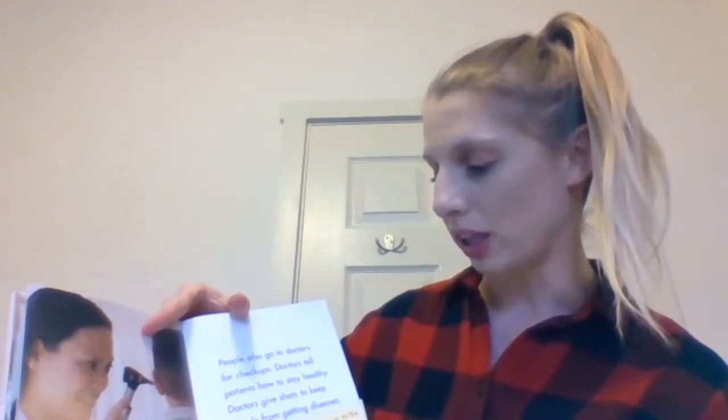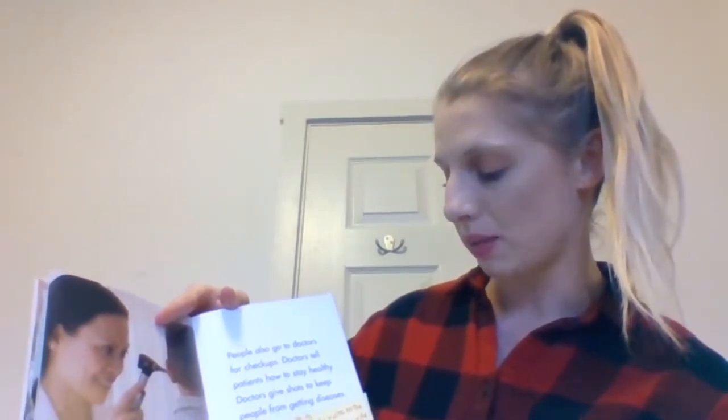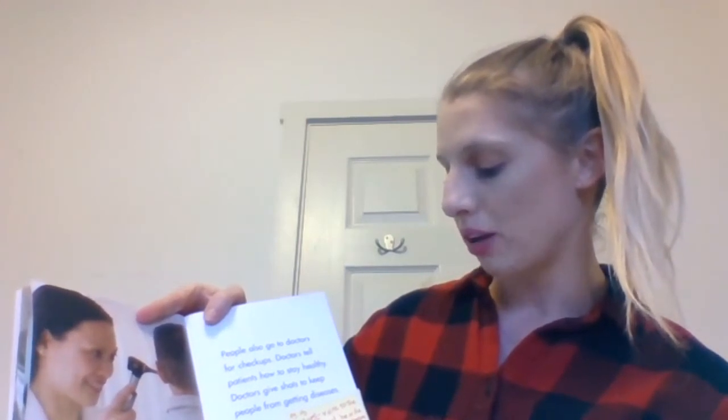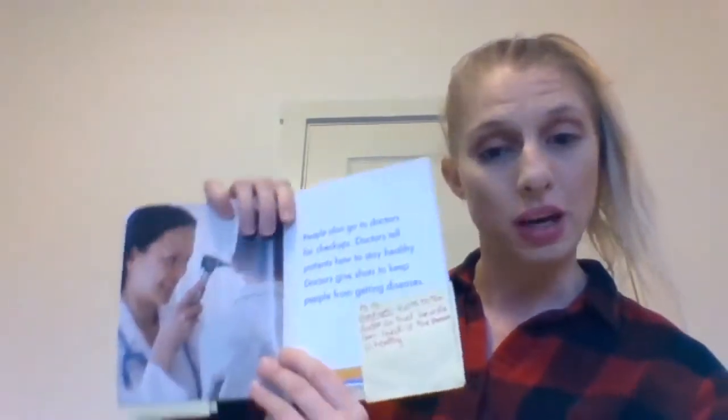What doctors do. People also go to doctors for checkups. Doctors tell patients how to stay healthy. Doctors give shots to keep people from getting diseases. Checkups are visits to the doctor so that he or she can check if someone is healthy.